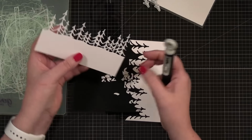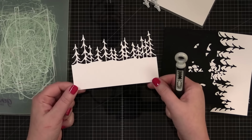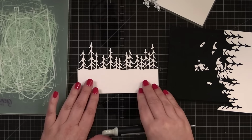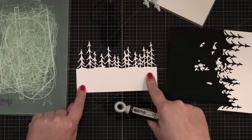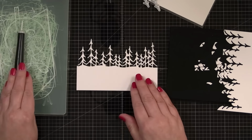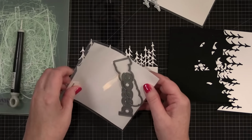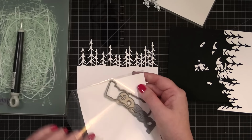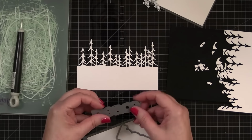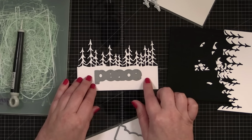All right, now look at that gorgeous little tree line, okay? Because this is going to overlay my beautiful background, and then my greeting is going to go on here. And I'm not 100% sure what I'm doing for my greeting yet, but at the same time, I think I might use this die. I don't even know if these are in stock right now. I absolutely love this, and I feel like just a simple piece could be very nice on this.